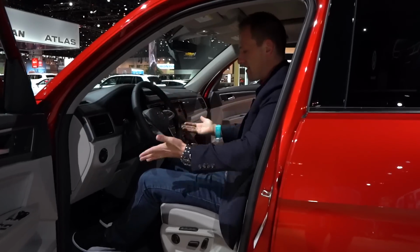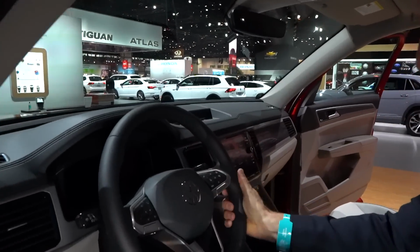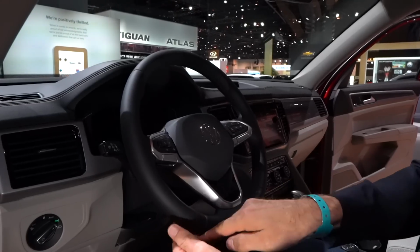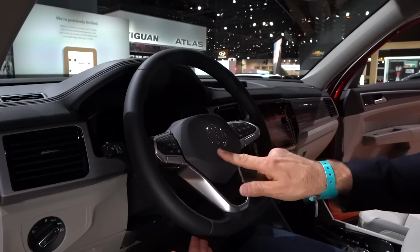And then here is really the climax, besides the exterior, the steering wheel. And this is important because you're gonna be holding on to this, I hope 100% of the time as you're driving this vehicle. But nice new style. It's got an almost flat bottom. It's not totally flat, but it's got a curved flatness to it. I like the horn button.